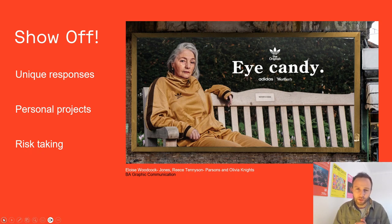We love it when you include personal projects, things you're doing outside of school or college. This might be something like an internship or a work placement or a competition, or it might be that you're doing a commission piece. It might be that you just like to spend the evenings making your own comic book. Well, we love to see that type of thing as well.